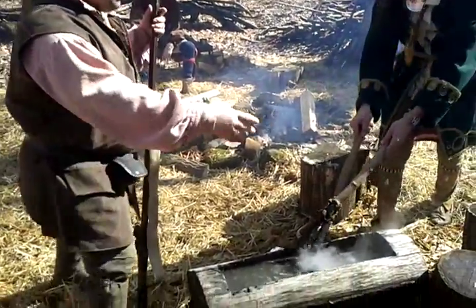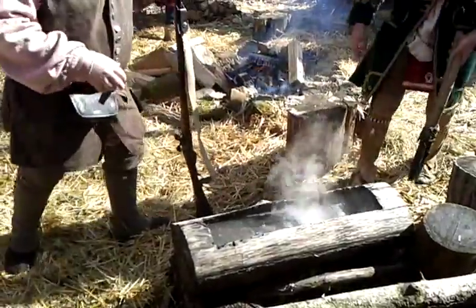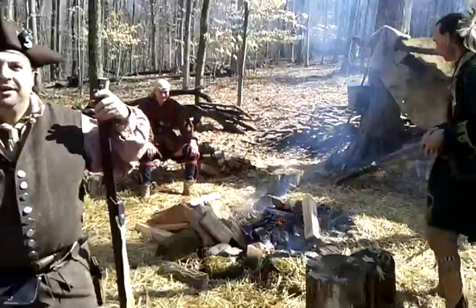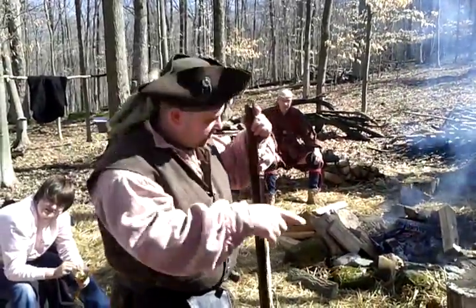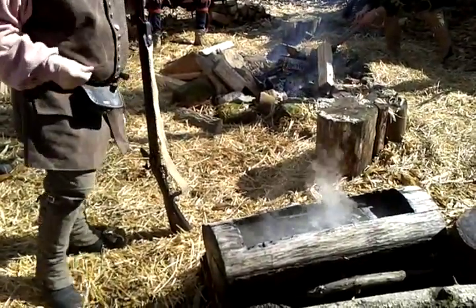If you get into some of that steam, it smells like cotton candy. Does it smell like cotton candy? Yes, it does. And basically, it's the same as if you go in the sugar shack and smell all that real sweetness. By putting these rocks in here, we're boiling off the water, and it actually smells pretty good.